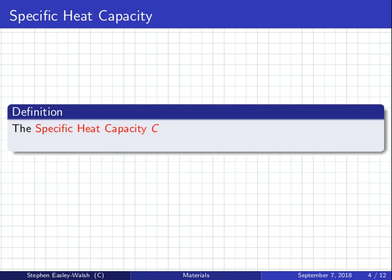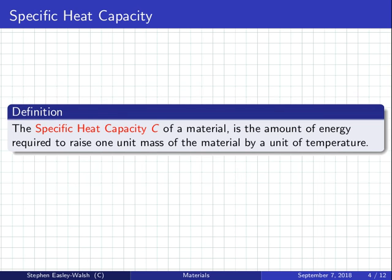We need this thing called specific heat capacity. And basically, it's a way to tell how quickly a material can take energy in the form of heat. So the specific heat capacity of a material is how much energy you need to increase its temperature by 1 degree if you have 1 kilogram. So it's like how many joules will you need if you want an extra Celsius if you have a kilogram of the material. Okay, so that's what's called the specific heat capacity.